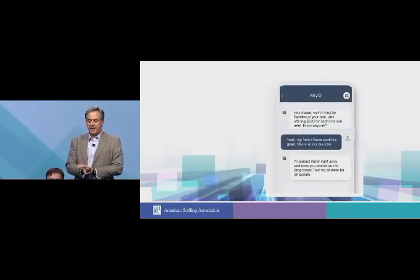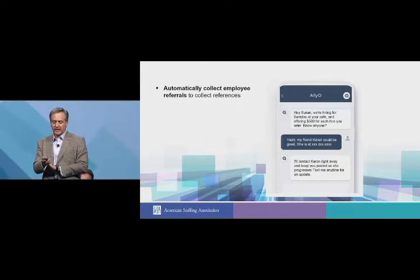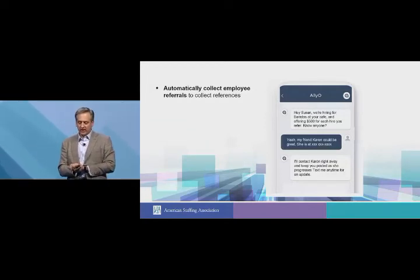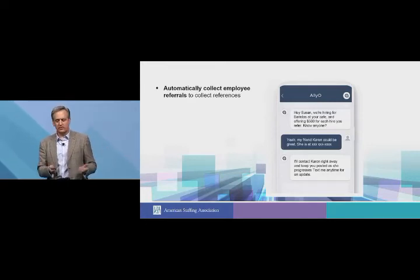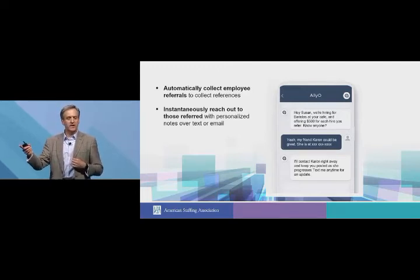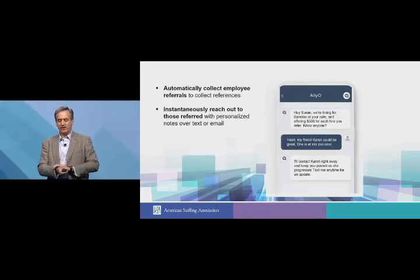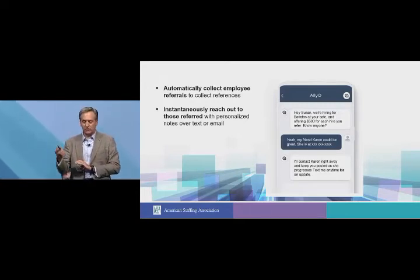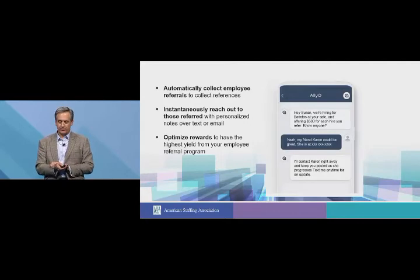And this is interesting too. Maya is actually able to collect employee referrals. So here's an example, Alio rather, is able to collect employee referrals. Alio is asking a candidate about a barista job. Now, it's not appropriate for the candidate, but Alio asks, do you know anybody that you can refer for this job? And when the person responds, Alio is able to reach out to that person, screen them for the job, perhaps even ask them if they're not fit, if they have any other individuals in mind for the job, and continue the process. So it's able to optimize your employee referral program as a result.